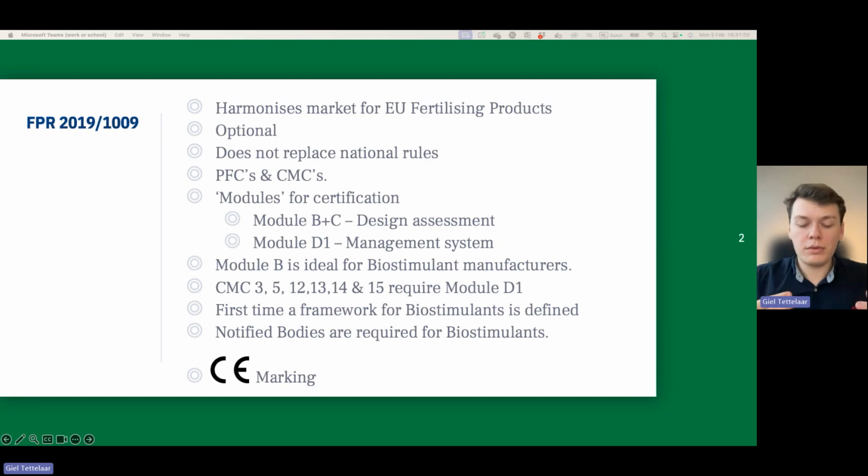Now, the way the FPR works is it creates categories for different types of components that are used to make fertilizing products. And depending on the components that specific products fall under, they have to comply with specific requirements. Some materials, for example, those where composting is used as a processing method, require the management system assessment. Others don't.